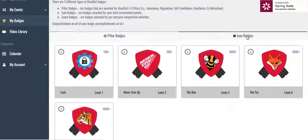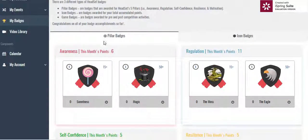We also have what are called icon badges. These are, I guess, worth a little bit more because you have to accumulate more points. So for your overall points since the beginning of headset, you will get badges at certain accumulative point marks. So you just either hit on the pillar badges or icon badges and you will see what you've received.